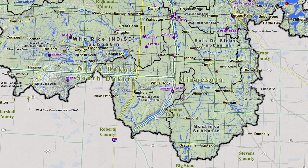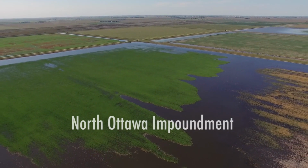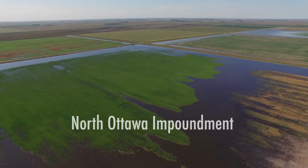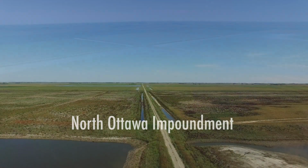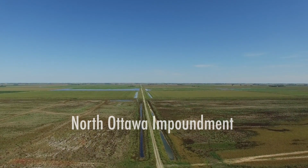We had this site already that was constructed down in the Bois de Sioux Watershed District called North Ottawa. One of the things that we wanted to do is look at North Ottawa and try and learn from that how we could maximize the water quality benefits that those types of impoundments can provide.